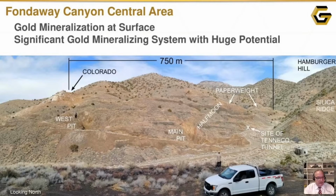Looking at it in real view, this is just focusing in now on the central area, and the next number of slides will just be focusing on the central area. You can see the development roads in the past, some of the historic pits like the main pit and the west pit, where they've mined on average about 6 gram material from the oxide zone, and the oxide zone is about 30 meters thick, and below that you have the classic Carlin style mineralization sulfides beneath that, and up top the Colorado zone. And for reference, our drill right now is currently situated right up at the Colorado zone, kind of at the bottom of the arrow point there, and drilling the left hand mineralization. And I'm going to get into that in a little more detail later.